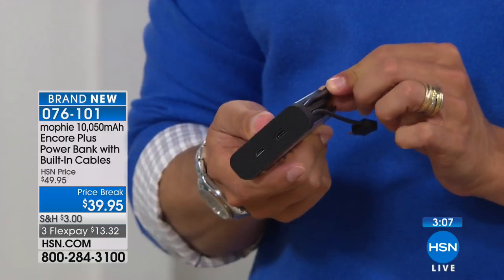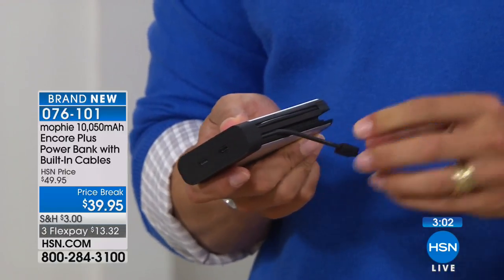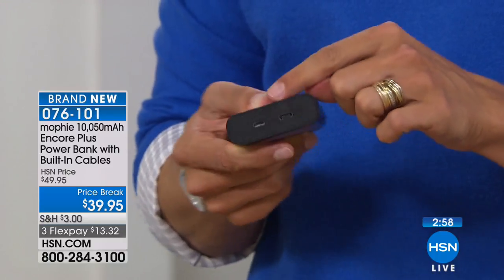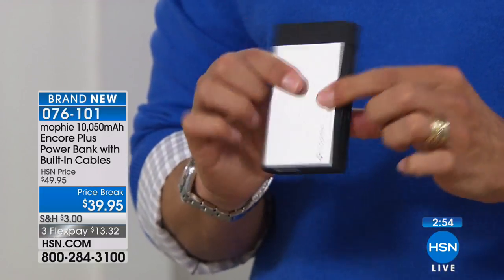So if you have an older model iPad that's got the big old standard cord, if you've got an older model Android, if you need a second micro USB, there is a place to plug in with your own cords and cables. So you can be recharging three devices at once, and you really can put together and recharge whatever it is that you need.